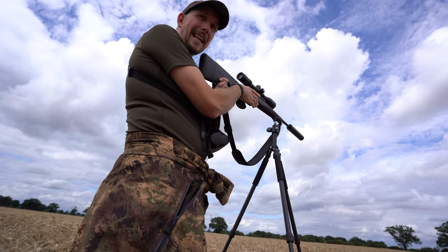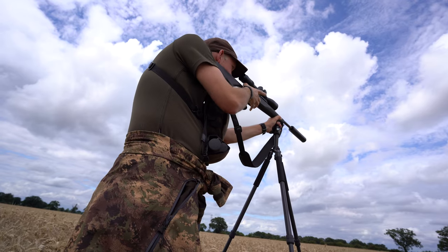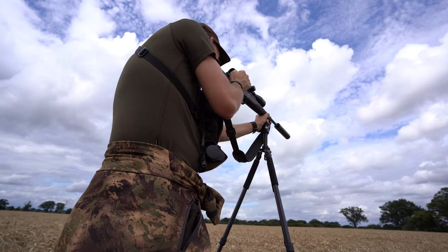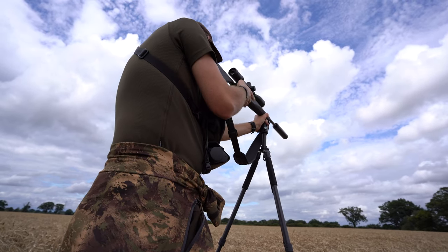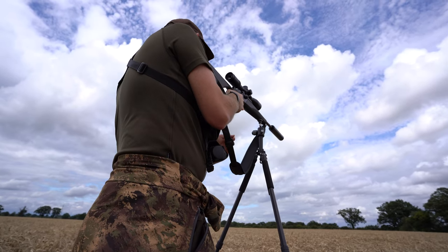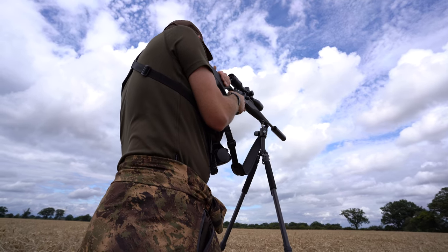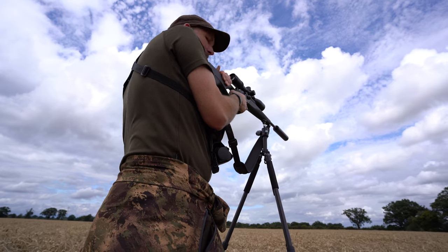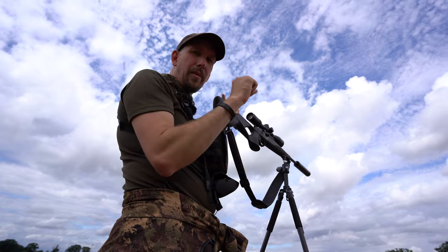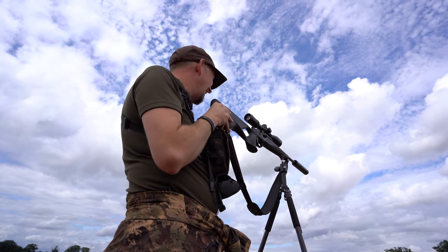A good one to take if I get a clear shot on it. Okay, looks like that one's gone straight down. I can just see the top half of its chest over the crop, so just aim to shoot straight over the top of the crop. It's about 120 metres, I reckon.